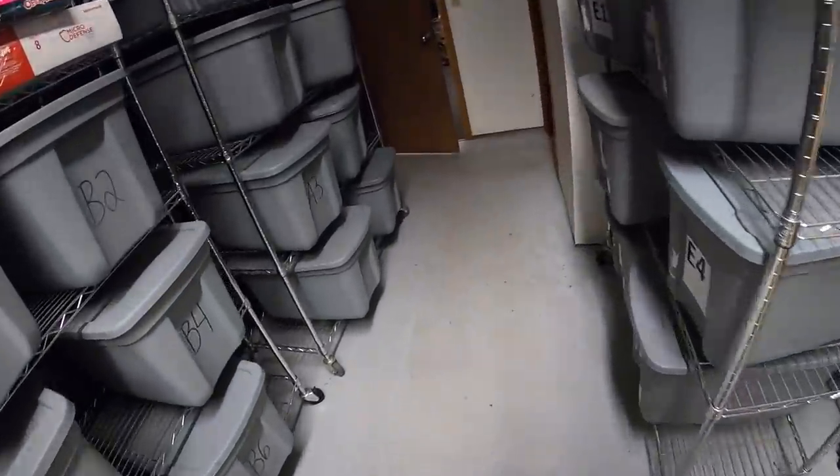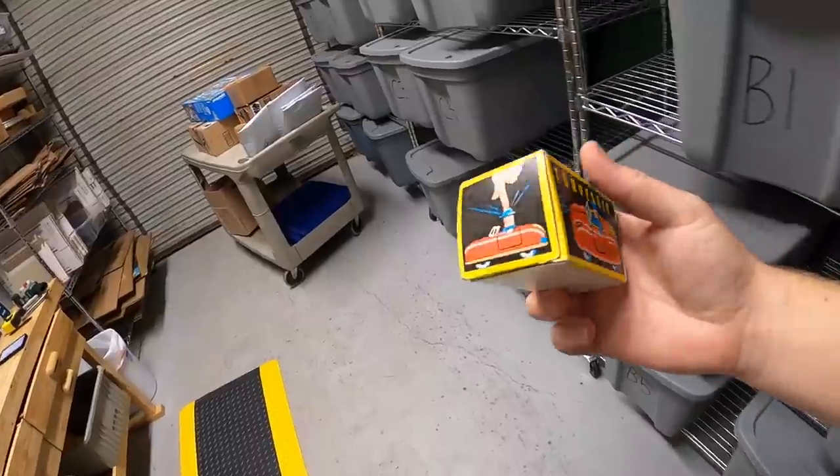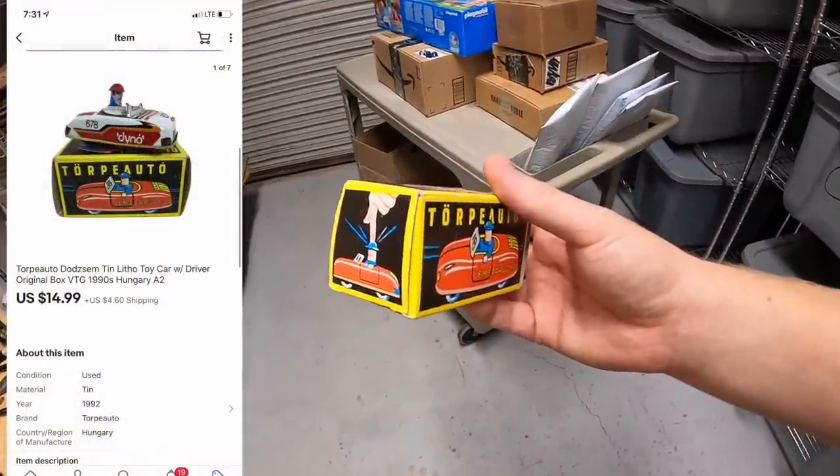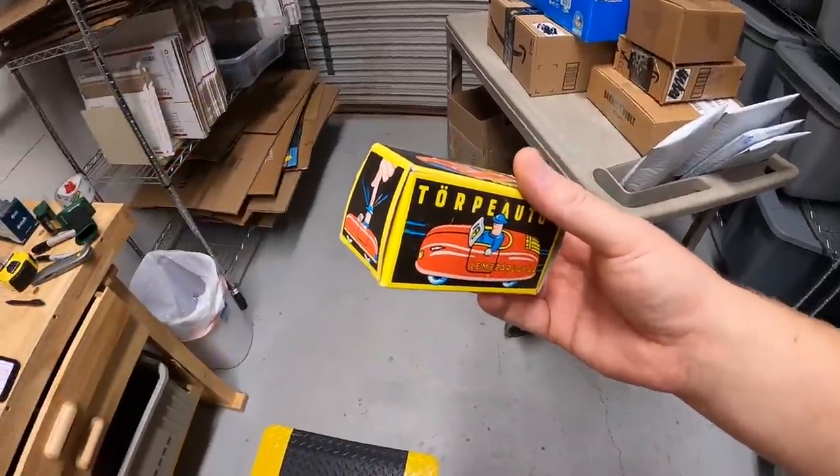All right, last thing we're pulling today is in A2. It is an old tin toy car with the box. This is also part of the stuff I found in Fort Wayne. This sold for $14.99 plus shipping.